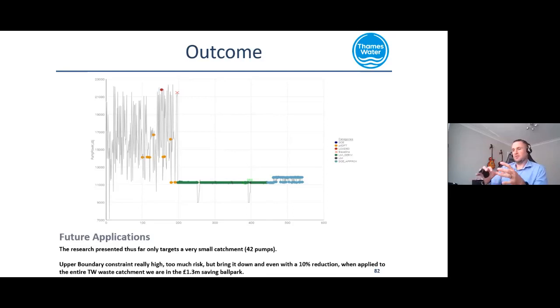Okay, so let's just revisit that. There's a couple of things there that I need to make you aware of. One, the upper boundary consent level was the top of the well. So I let the optimizer allow the levels within the wet wells get as high as they possibly could without flooding. Now, as a shift controller, as an operator, I'm never going to want to be running that level of risk. The straw that breaks the camel's back. If a drop came down, it could cause an issue.